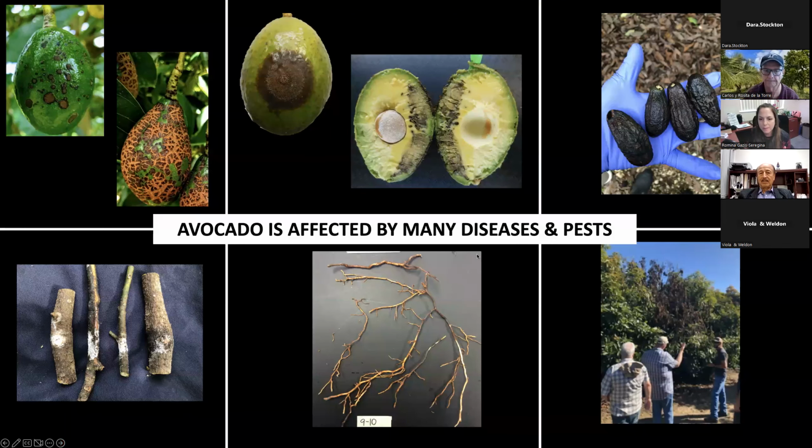We have diseases that affect the fruit, like scab or anthracnose. We have some branch dieback that can cause fruit drop. We have several beetles that are causing branch dieback. We have Phytophthora root rot. We have Botrytis branch dieback. So there's a lot of pests and diseases that will affect the yield and the quality of the avocado production.